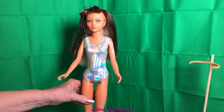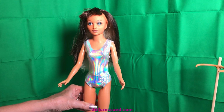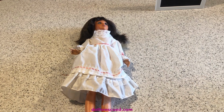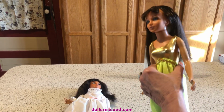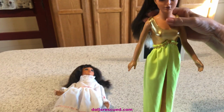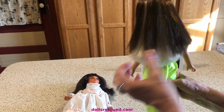She came in an outfit that I'm going to show you kind of what I did to copy it. This is what I've done with her since. Her eyelashes are missing, which you can't really tell unless you're looking and you know what you're looking for. Her hair was quite a mess, and I've done quite a bit to it.